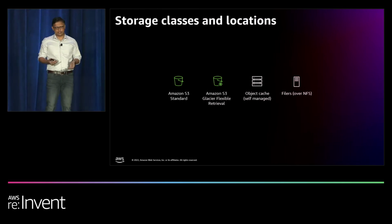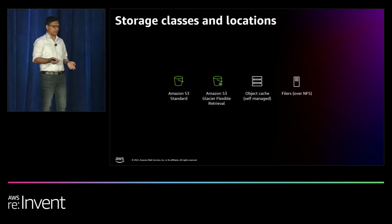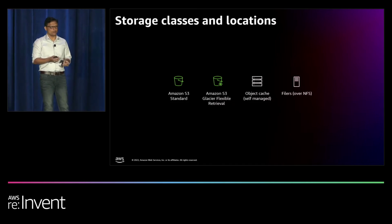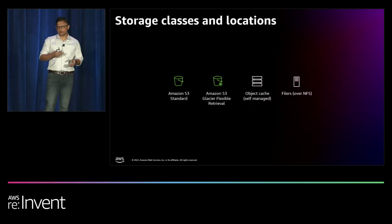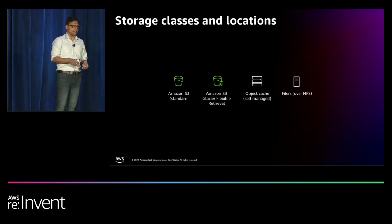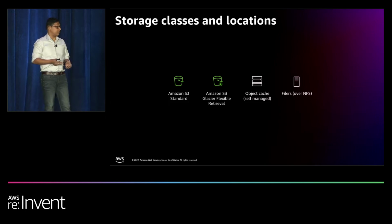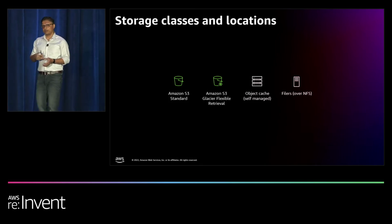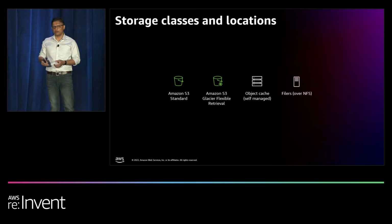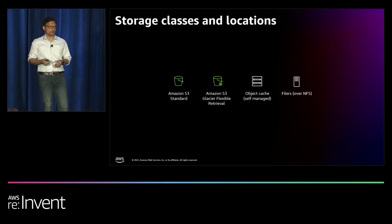And so when designing the catalog service, we basically started by defining the concepts of storage classes and storage locations. And storage classes, as you can see, really capture the heterogeneity of storage systems that we've been talking about. So we would have a storage class defined for S3 standard, S3 flex. We have had historically use cases of self-managed object caches as well. And we also currently have a use case where we store these assets within filers, which are mounted onto our application over NFS. So all of these were defined as separate storage classes.